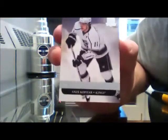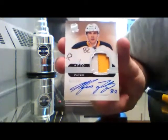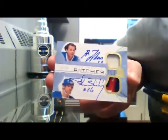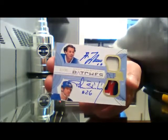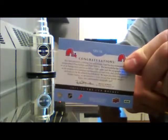Our tin number three. We have a base card for the Kings of Anze Kopitar. It is number 174 out of 249. We have our patch auto rookie of Marcus Foligno for the Sabres, 11 out of 249. We have a nice hit here. It's a dual signature patches card of Guy Lafleur and Peter Stastny, 32 out of 35. So the Nordiques, so that card goes to Colorado. Nice hit for the Avalanche.